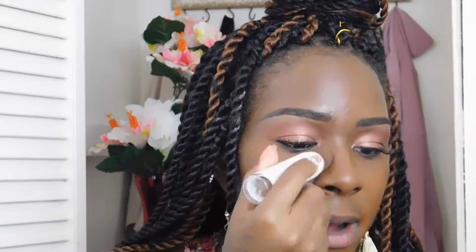I do like the size of this foundation. It's great for traveling, like, I can just throw it in my makeup bag, and because it has a beauty blender attached to the bottom of it, I don't have to worry about bringing additional brushes. I can just bring this and my powder brush, and I can just set it after applying.